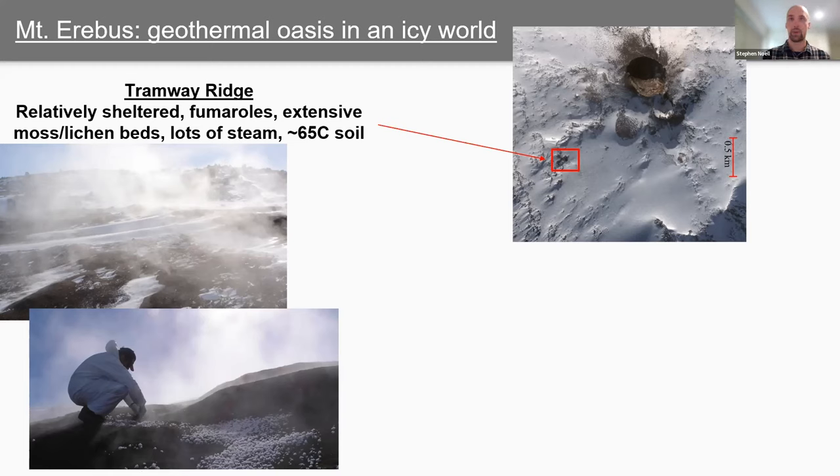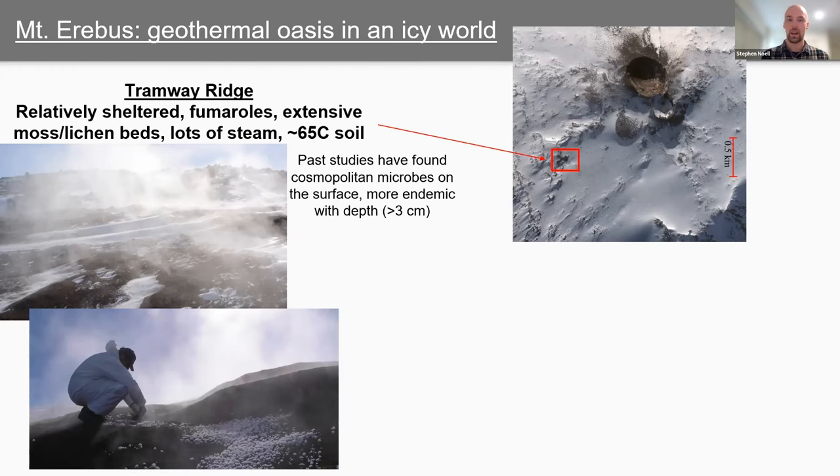So past studies of microbial communities on Mount Erebus have concentrated on Tramway Ridge. And these past two studies have found the microorganisms on the surface of these hotspots in Tramway Ridge are fairly cosmopolitan, but the deeper you get, the more novel and endemic the microbes are. And so we wanted to start to expand our knowledge of the microbes living on Mount Erebus and what factors might be driving their distribution.